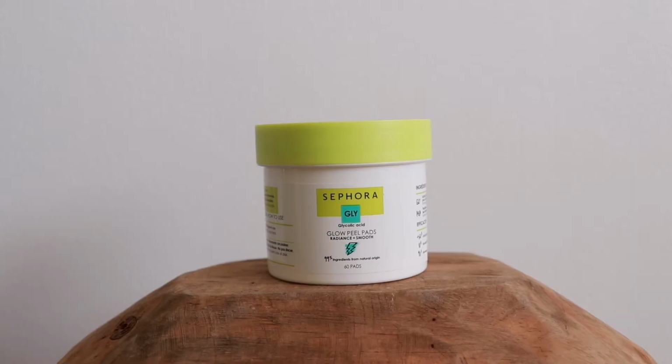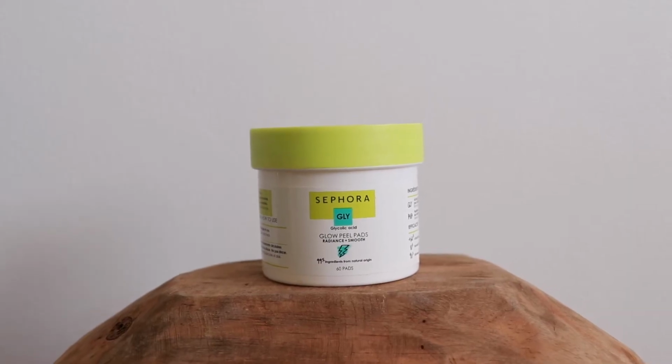So starting off, we have these Sephora Glow Peel Pads. These are glycolic acid pads. They're supposed to help with radiance and smoothness of your skin. These I found were just really quick and easy to use because all the pads were in here. I didn't have to get a cotton swab to put the product on. But I didn't necessarily notice a huge difference.